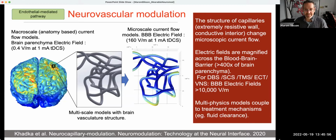And so we've done this analysis in some detail. This is all theoretical work, but we're basically predicting that going from the parenchyma, which is what most people think about when they talk about electric fields, to the blood-brain barrier, you can have 200 to 600-fold amplification, depending on what's going on. So tDCS produces 0.4 volt per meter in the parenchyma, leading to 100 volt per meter across the blood-brain barrier. But other techniques like DBS or TMS or ECT produce 100 volt per meter in the parenchyma, and they get the same level of amplification. So this is going to lead to 10,000 volt per meter across the blood-brain barrier, or kilovolts.